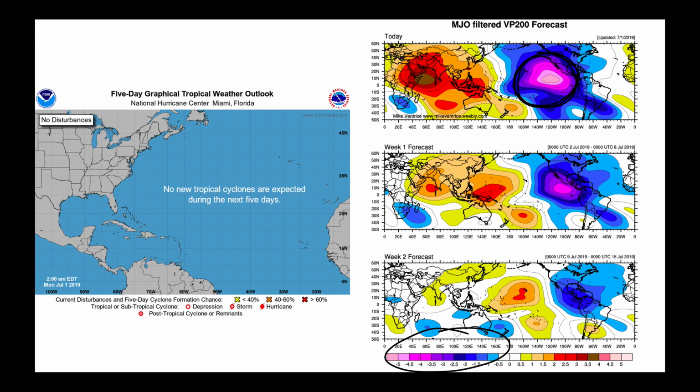What I'm starting to get concerned at is that by the time we get to week 2, we see some of that moving over into parts of the Caribbean, Gulf of Mexico, and the main development region for the Atlantic. Now, remember, last week we had a lot of dust coming off of the Sahara. We have very strong trade winds right now, and some pretty deep wind shear. So the dust, the strong trade winds, and the deep wind shear work against tropical activity.